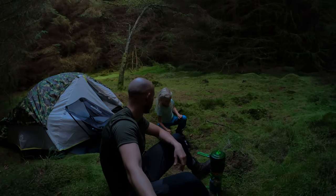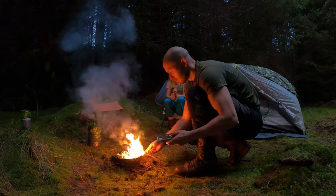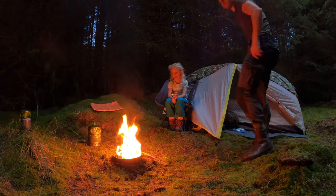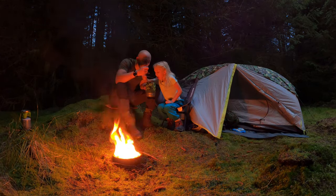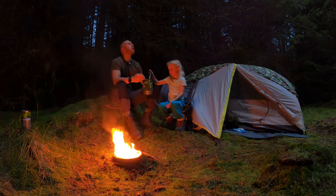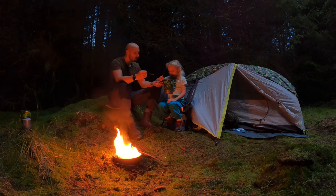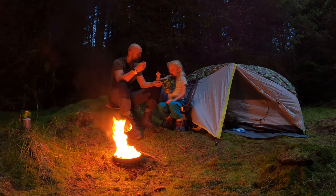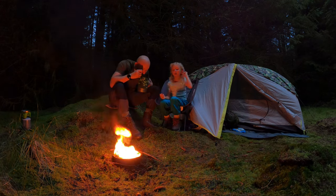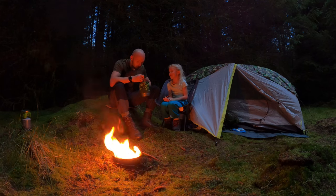You see it? Boom. Kaboom. Like that. Don't worry about stains on outdoor clothes. They're made to get muddy. Fire. Oh, I just burnt my mouth. Some bits of it are super hot on there.